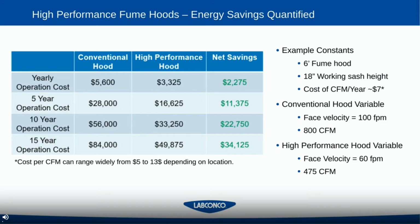And I have this outlined in terms of dollars. There's not a great metric for energy reduction that everybody understands, but most people understand money, and so I have done the analysis in terms of money. So in this example, we are comparing a conventional fume hood, which would operate at 100 feet per minute, as had previously been the standard of safety, and a high-performance fume hood, which operates at a 60 feet per minute face velocity. Both of these hoods are 6-foot fume hoods. They each have an 18-inch working sash height.